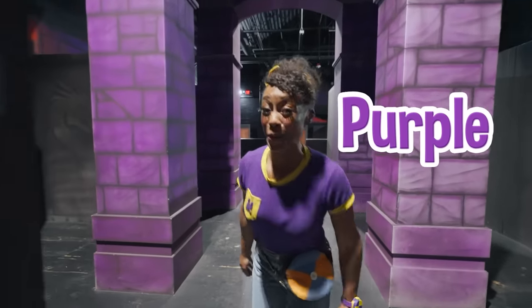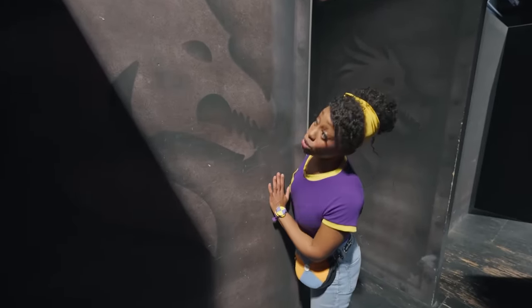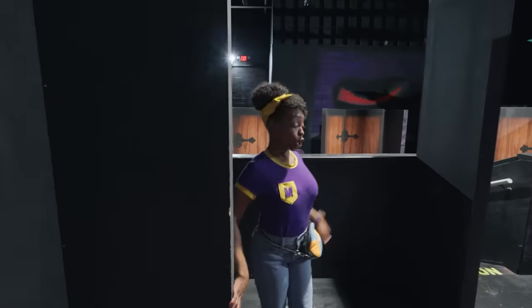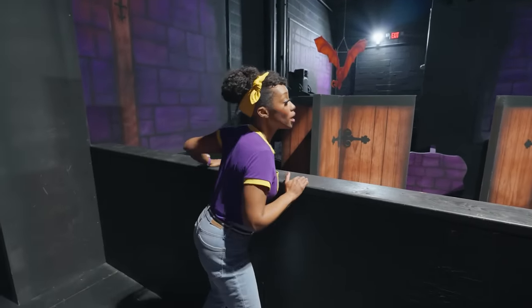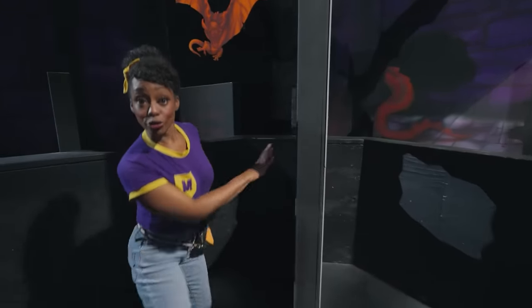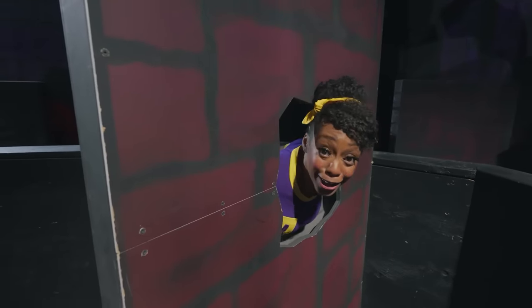The whole room is purple. One of my favorite colors. Let's ask this dragon for help. Excuse me, have you seen any baby dragons? No? Okay, thanks anyway. Maybe they're over here. Let's search far and wide. Dragons? Nope. Let's keep exploring. Maybe over here. Hello? Baby dragons, where are you?